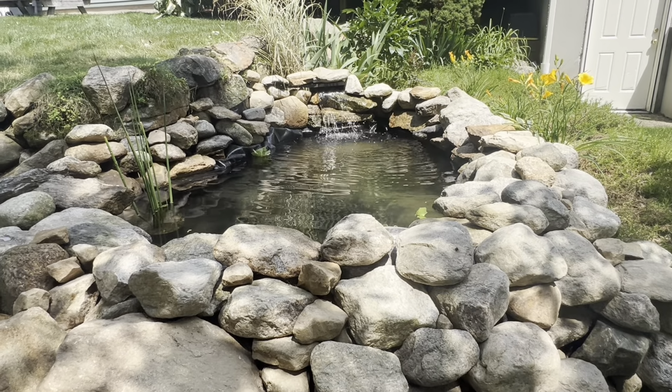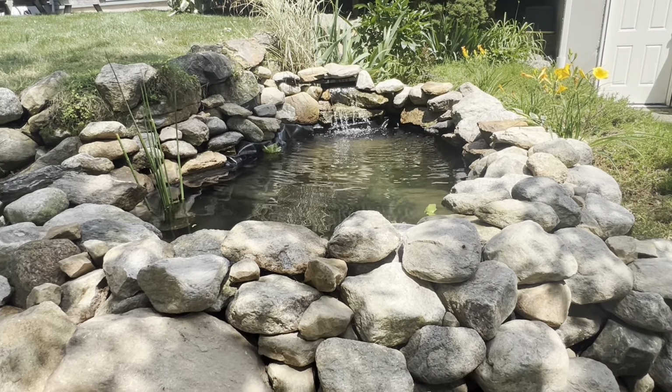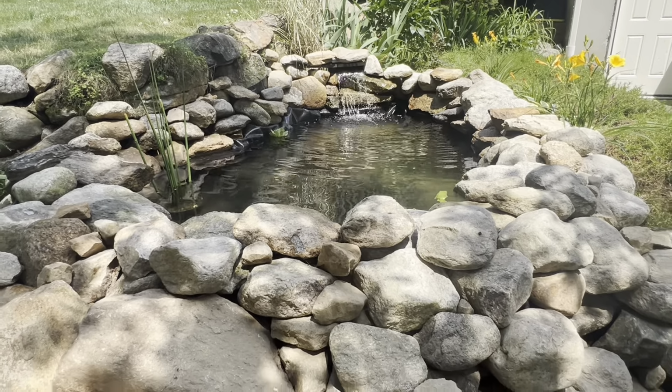I don't know if I'm going to put rice fish or white cloud minnows. I'm not going to put goldfish. I don't think I'm going to put koi because I have to drain this in the winter. Otherwise, it's going to freeze solid and who knows what it's going to screw up.